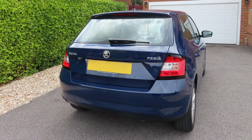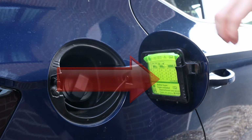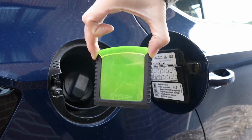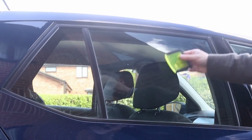Okay, here's the scenario. It's a freezing cold winter morning and your windows are covered in ice. On most cars, you now have to rummage through the boot, search the glove box and look in countless other compartments and desperately try to find an ice scraper before you get frostbite. Not on the Skoda Fabia Mk3. Why? Because there's an ice scraper inside the fuel flap. It's here. What a fantastic idea!